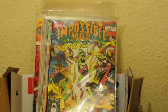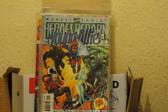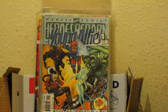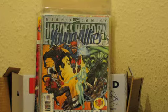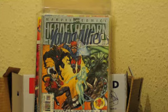Next up, we have Heroes Reborn, Young Allies #1, and this is all part of bringing back Captain America, the Hulk, the Fantastic Four, and the Avengers back to the proper Marvel universe, not that terrible Marvel universe that was created by Rob Liefeld, Jim Lee, and various other people that basically should never have been given a chance to do it. In my opinion. Other people might say differently. That's completely up to them. If they enjoyed it, I'm happy for them.